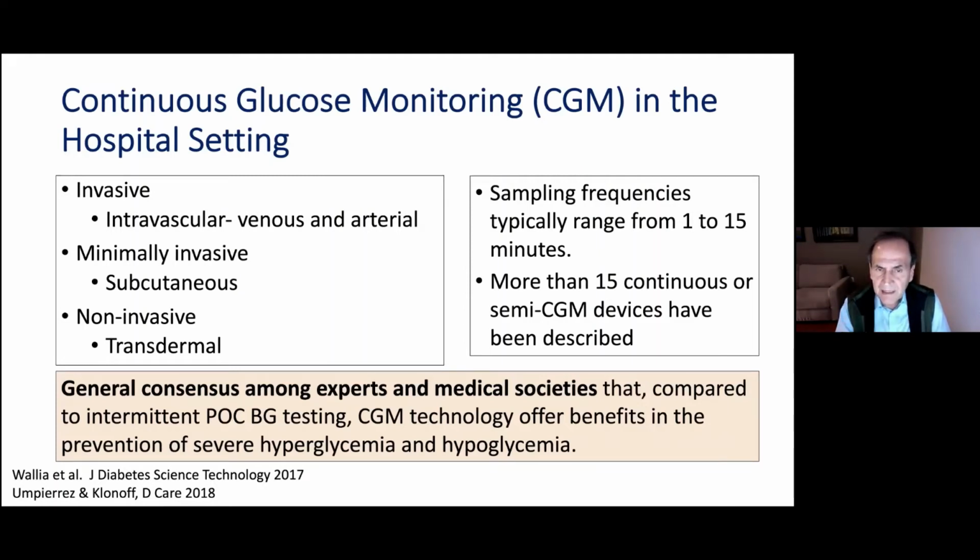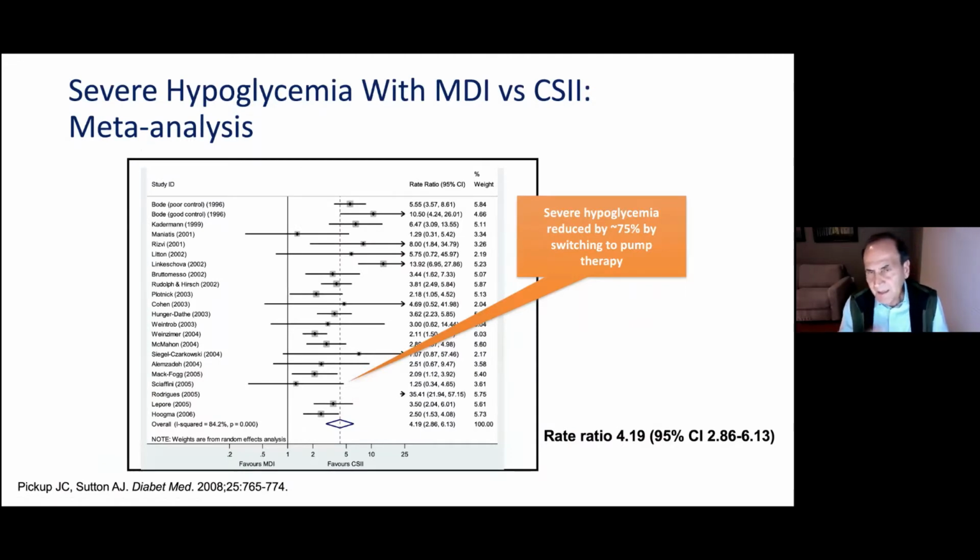However, the FDA has allowed, especially during the pandemic, the use of CGM to assess glycemic control in order to minimize PPE and staff exposure to patients with COVID. More importantly, several consensus and medical societies have reported that CGM technology offers benefits in prevention of severe hyperglycemia and hypoglycemic events. So I believe that during the next few years, we're going to be conducting studies to determine if CGM can be approved by the FDA for hospital use. But the data from the ambulatory setting is very encouraging.